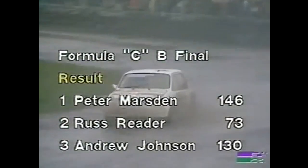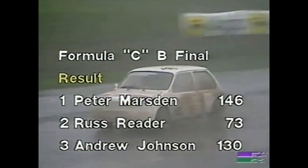Well, we wait. There he is, the man who is about to take the checkered flag, and you can see there that he's virtually lapped everybody. He's coming through to take the checkered flag now. Peter Marsden, the man that wins the Formula C B final. He's now got to go back to the paddock, clean the car down, fill it up with petrol, and go out and do it all again in these atrocious conditions. And I'm sure he won't be too happy about doing that, but no doubt he'll be pleased at having won this race and the possibility of getting some more points in the Formula C A final.